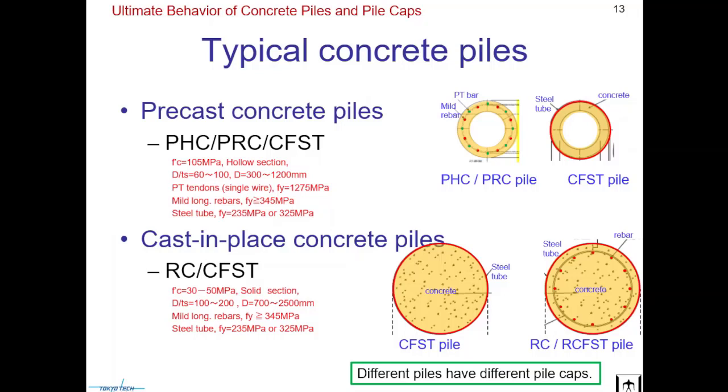And so it's a spun concrete. And then they started these things for 60 megapascal, 70 megapascal concrete. But these days, the main product is 105 megapascal or 125 megapascal. And then a few of them is, this one is pre-stressed high-strength concrete pile.